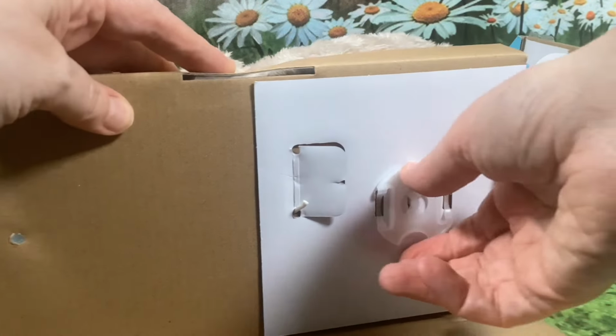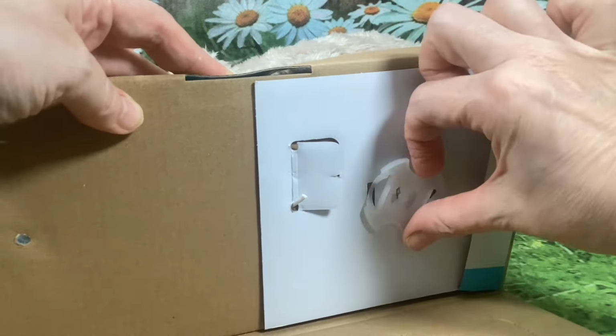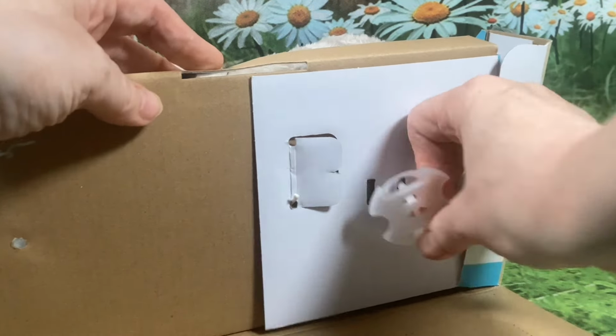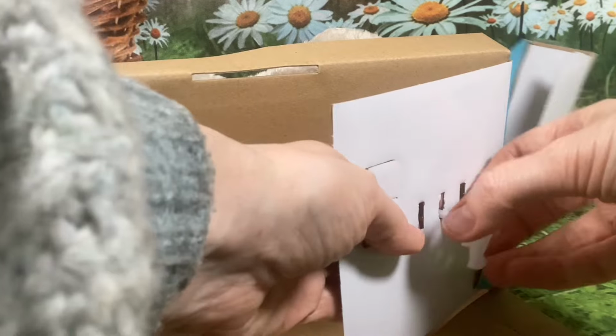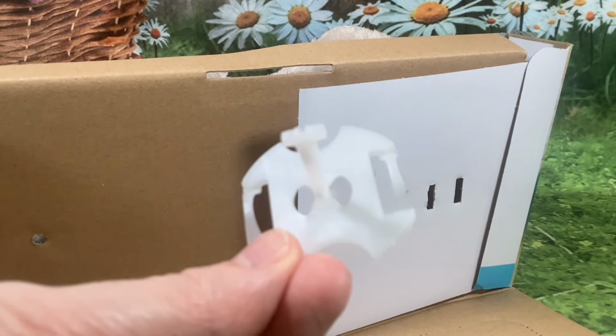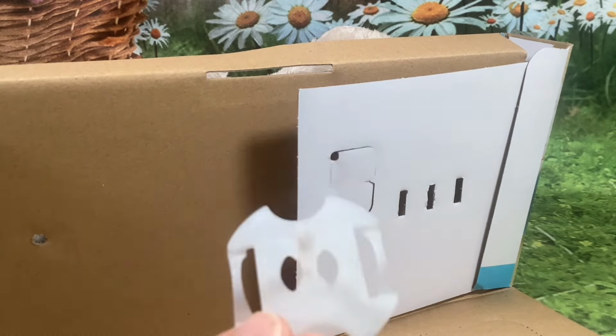And we've got some sort of twisty thing here, some sort of lock. Which is plastic. That's really minimal though. That's the only plastic on all of the packaging. Don't think you can complain about that. We'll give them 9 out of 10.